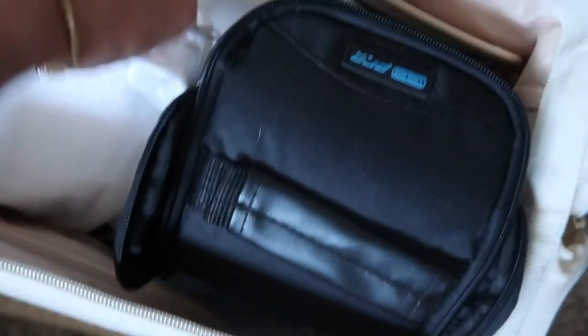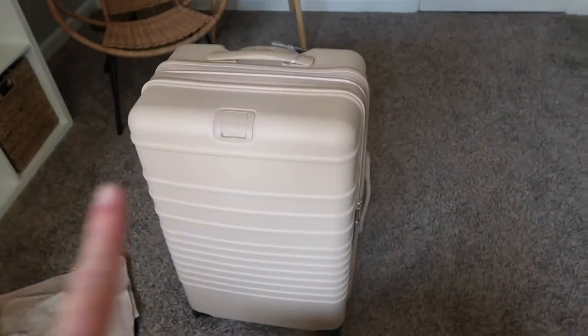Camera stuff, my computer's gonna go right there, sheet mask and jade roller, shoes on the bottom there, computer will go in there, and then my week's worth of clothes all up in this guy. That guy holds a ton of stuff.